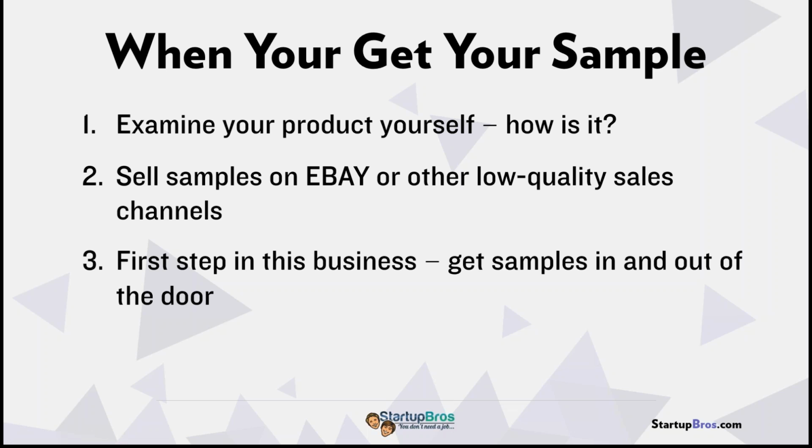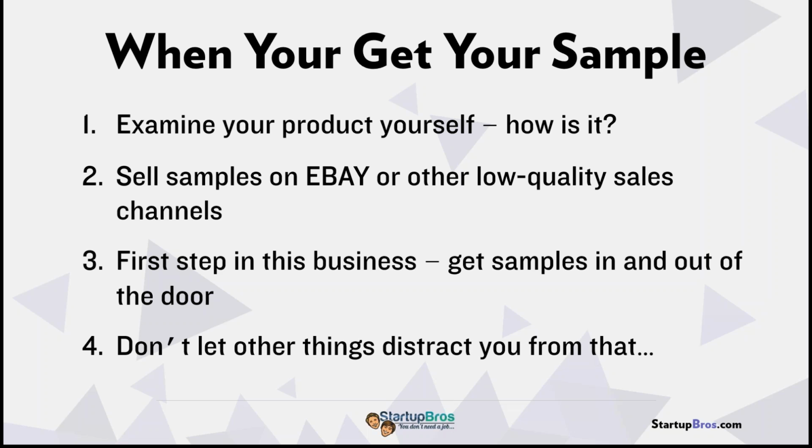I say this so often to our clients that they literally get sick when they hear it. So, get a sample in and out the door. The only thing, guys, the only thing that's going to separate you from being a winner or a loser in this business is getting a sample in and out the door. If you can get a sample in and out the door, you will most likely be successful with this. If you can't, you will never be successful with this.